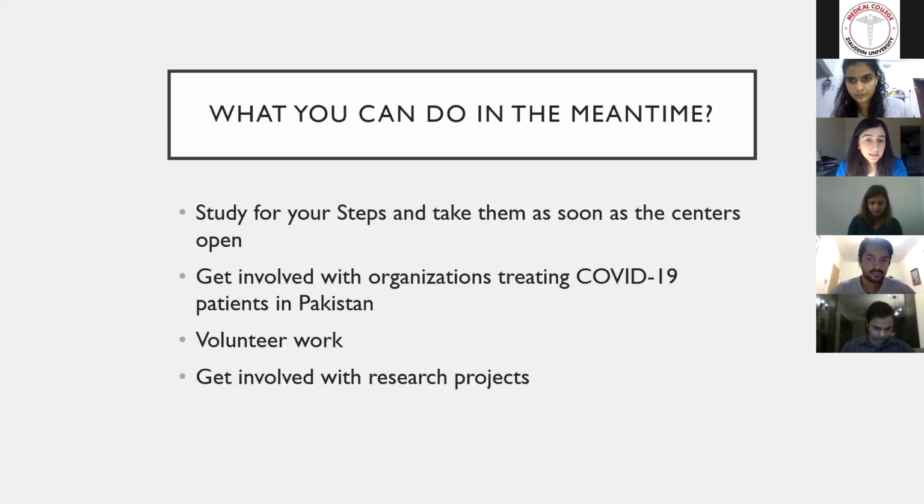There are a lot of organizations that are getting involved with treating COVID patients in Pakistan. You could get involved with them. You could do volunteer work, just like the groups that are collecting money for rations for people who can't afford it and stuff like that. Volunteer work in the end counts a lot, and you're going to be helping somebody in need. So there's a lot of things you can do in Pakistan at this point, considering the fact that we're all stuck and we really can't do anything else.